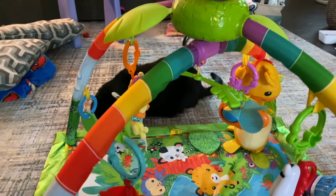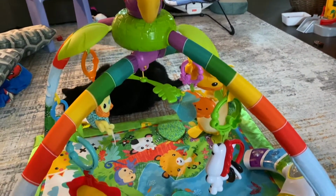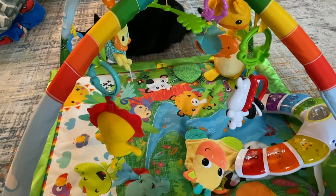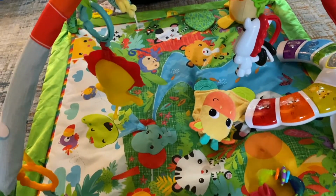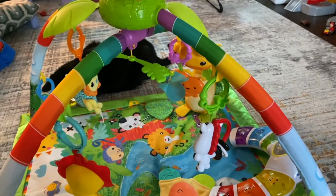Every child will like something different, but it's always nice to have a little bit of advice. So the first thing is this activity mat. I think everybody needs an activity mat. This one is just Fisher Price, and it's their jungle mat. And I actually have 3 of these.